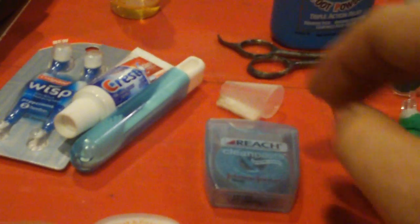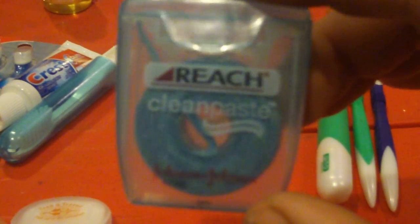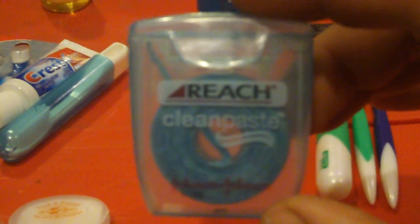For brushing your teeth, there's a couple different versions. Flossing is important. I'm not going to make a commercial out of this or anything, but this is called Clean Paste. It actually has a little bit of toothpaste on the floss itself, and it gives your mouth a nice clean feeling.